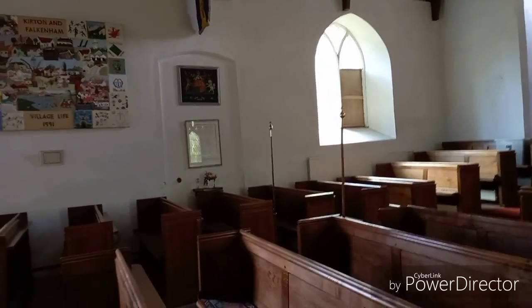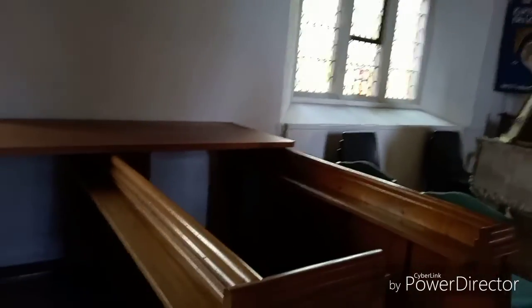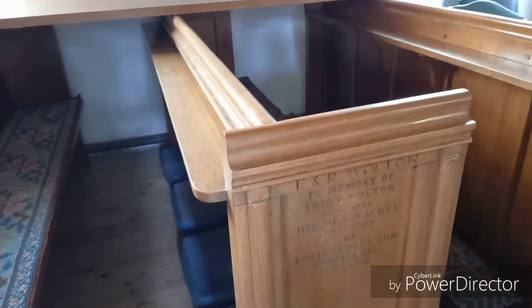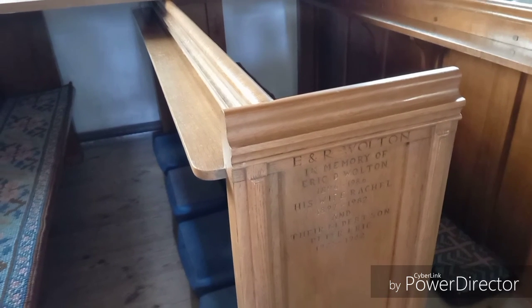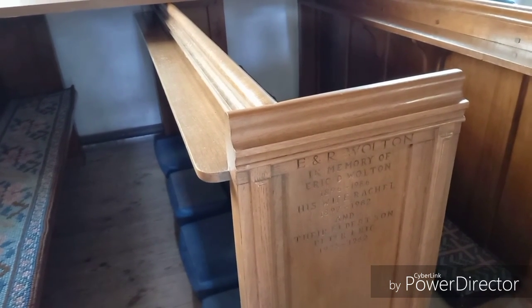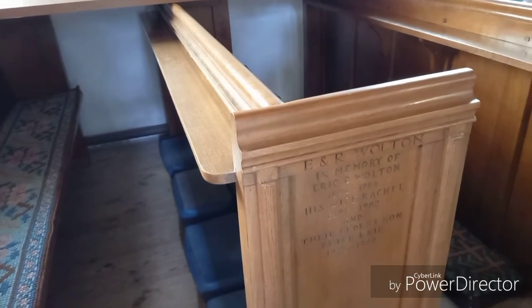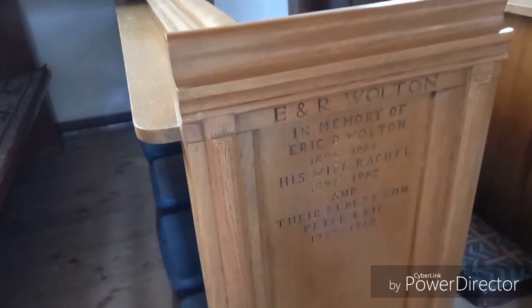Oh, do you want to come back up here? Yep. Because we've got a memorial on this bench end here, look. Oh, yes. Ian R. Walton, in memory of Eric D. Walton, 1896 to 1986. His wife Rachel, 1897 to 1982. And their eldest son, Peter Eric, 1925 to 1942.